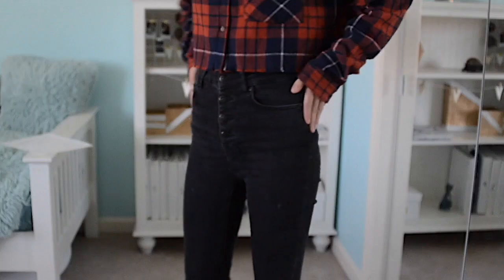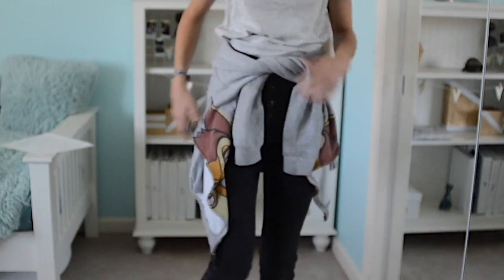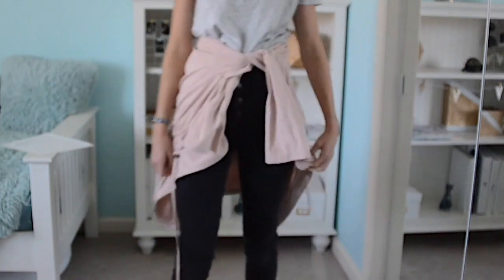So the first type of pants you can wear with your brace is skinny jeans. I really recommend getting black or really dark skinny jeans because they will hide the outline of your brace. Another thing you can do to cover the outline is to wear a really long top, sweater, or sweatshirt over your brace, so again it'll hide the actual brace. You can also tie a jacket over your waist. That way it'll cover where your brace ends.